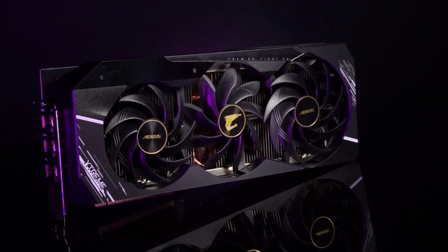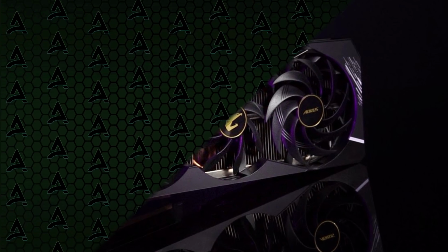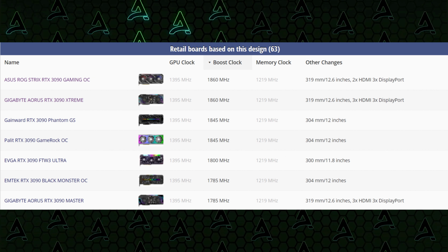So, a few weeks back, I did a video talking about the ROG Strix RTX 3090 too many suffixes edition, and talk about why for many people that is the ultimate RTX 3090 currently available, because of it having the highest clocks, and also because it didn't suffer from the same shutdown issues as many other RTX 3090s at that time. But now there is a new contender for that crown, and that is the Gigabyte RTX 3090 Aorus Xtreme, which promises to boast the exact same clocks as the ROG Strix card.